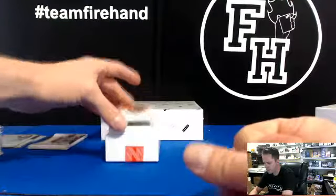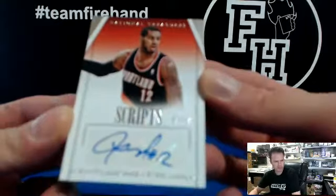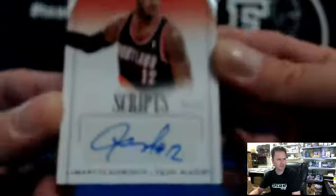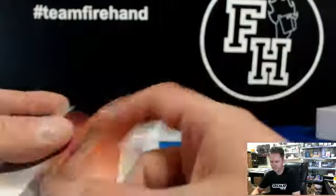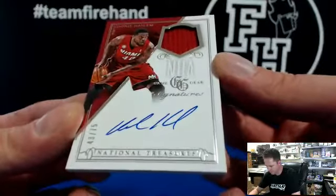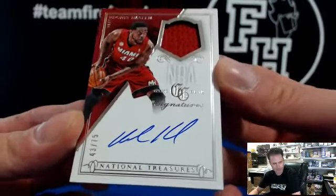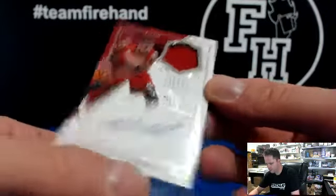We got a LaMarcus Aldridge for the Blazers, 20 of 49 for Coach FX. Scripts, 20 out of 49. Jersey auto for the Heat, Udonis Haslem, 43 of 75. Drew Navy's got Heat. Game Gear jersey autograph.